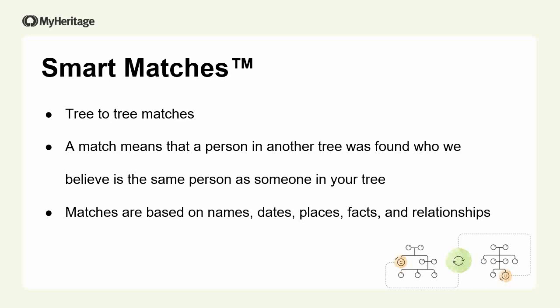And even then, when we're talking about John Smith, born in New York in 1820, probably we will bring you some false positives if we don't have enough information either in your tree or in the other person's tree. So imagine that MyHeritage will connect you not only to another tree, but with an administrator of the other tree, which is a family member that you may have never known. Definitely something that can change your life.